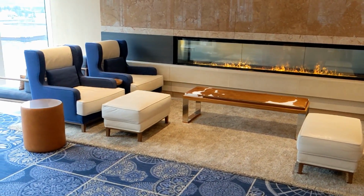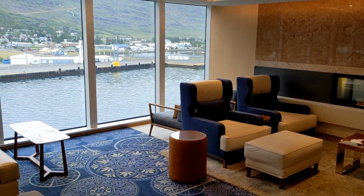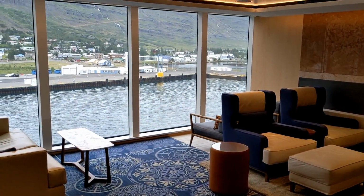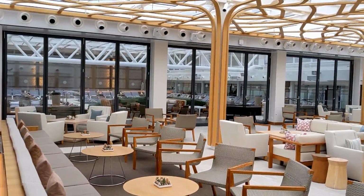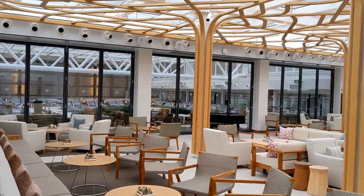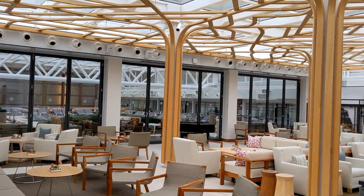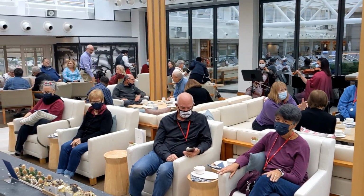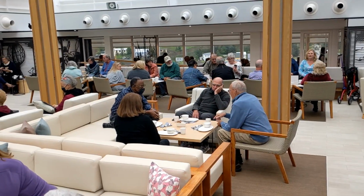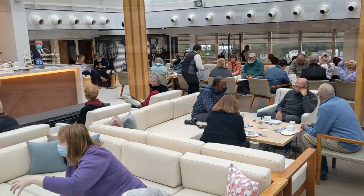Really, there are cozy little places all throughout the ship where you can sit and relax, or read, make new friends, or just enjoy the views. The Wintergarden is a very interesting spot on the ship with a distinctive Scandinavian style. It's usually very uncrowded, often completely unused, except around 4 o'clock most days when they serve afternoon tea. People seem to love that.